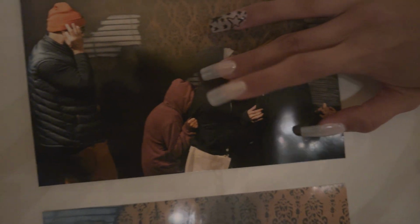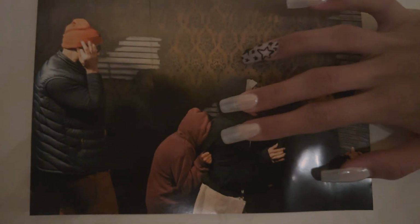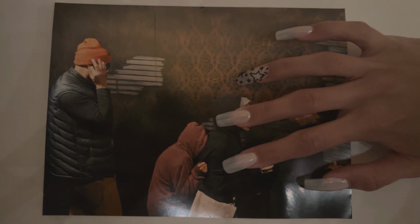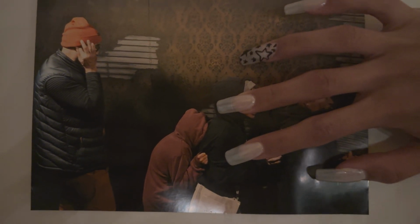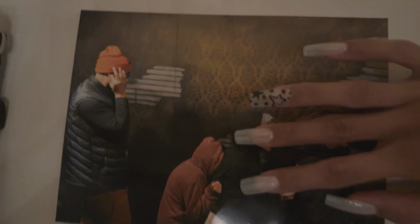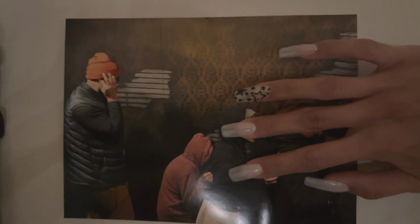I'm gonna cover faces. So that's me. And that's my mother. That's my little brother. That's my stepdad. And we were just in like a haunted house and they took photos of us. But out of respect, of course, I'm not gonna show anybody's faces, unless, you know, given permission.